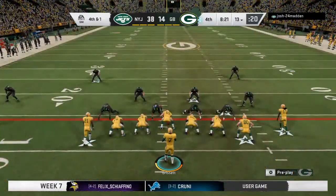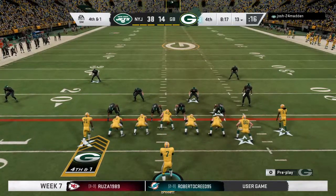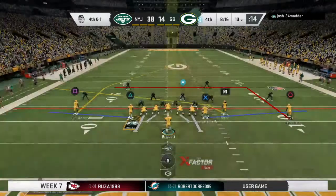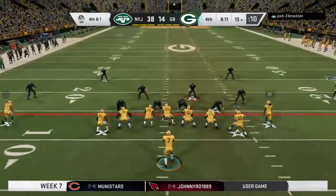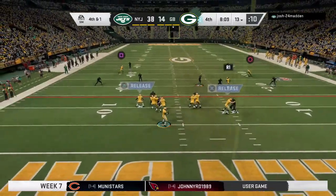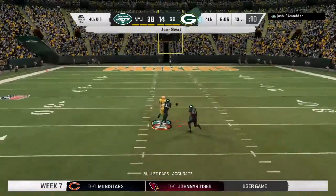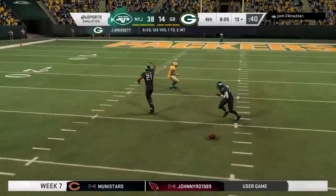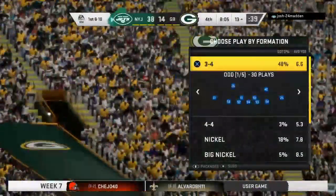A critical one here if they're going to have any shot at this thing. So they'll go for it on 4th down. Now Brissett on 4th down, looking deep for Adams. And he knocks the ball away, and it falls incomplete. The safety, Jamal Adams, able to break that one up.